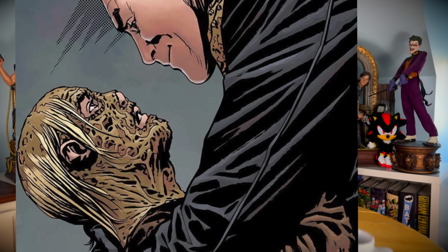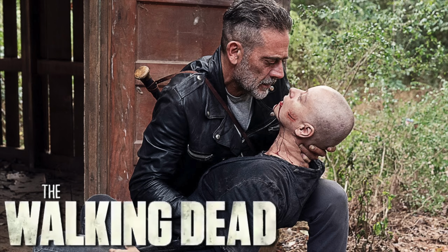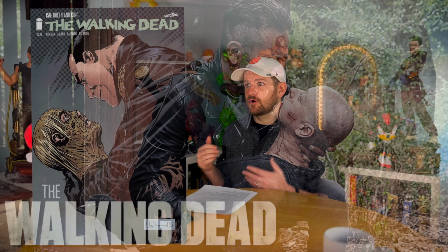Walking Dead 156, Negan kills Alpha right on the cover. But this is obviously a huge pivotal moment in the comics, in which Negan, to regain Rick's trust, kills the big bad Alpha, leader of the Whisperers. Oh, and it's right on the cover. Pretty obvious if you know the story.